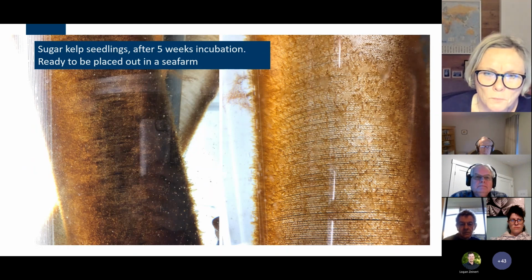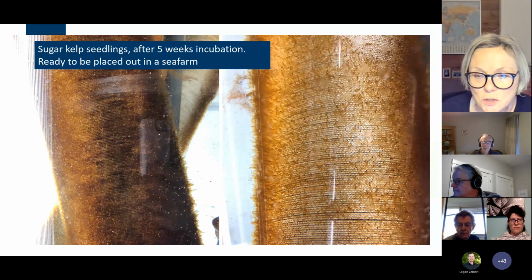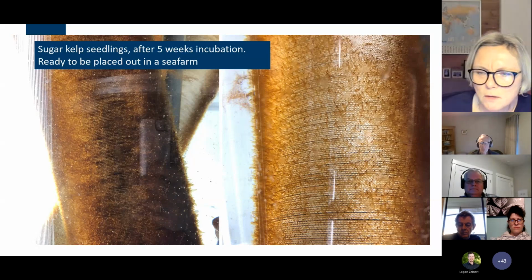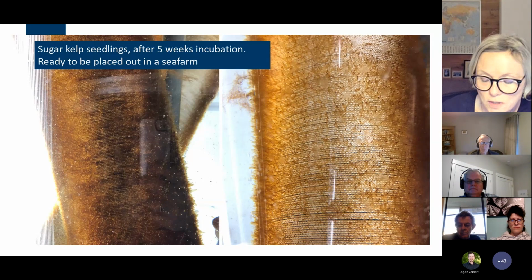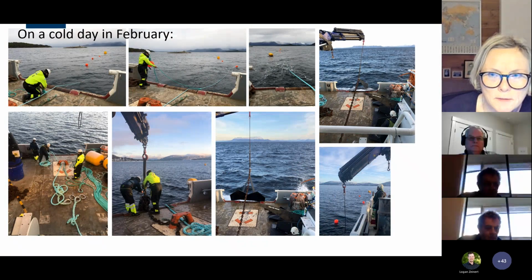So we are working a lot with twine seeding, where we have seeded the twines, which are on spools. We have seeded them with spores, which attach to these twines, and they start to germinate and grow into very small seedlings. At this picture, I think they are about 3-4 millimeters long, and they are more or less ready to be deployed out in the sea farm. And then we transfer this twine over to a thicker rope. We have some machines doing that work for us. And we take this thicker rope and deploy it into the sea. This is normally done during the autumn and winter time.